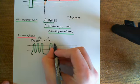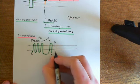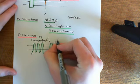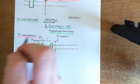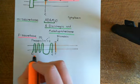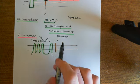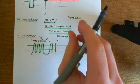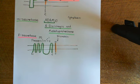Then the next component of gamma secretase is a single membrane spanning protein here, known as nicastrin. So we'll colour in nicastrin in orange here. Its function is accessory to presenilin. It sticks on the side and performs some sort of function that helps out. I think nicastrin is believed maybe to have a role in recruiting the substrate, in grabbing the substrate and giving it to presenilin effectively. But I think this sort of stuff is still controversial.